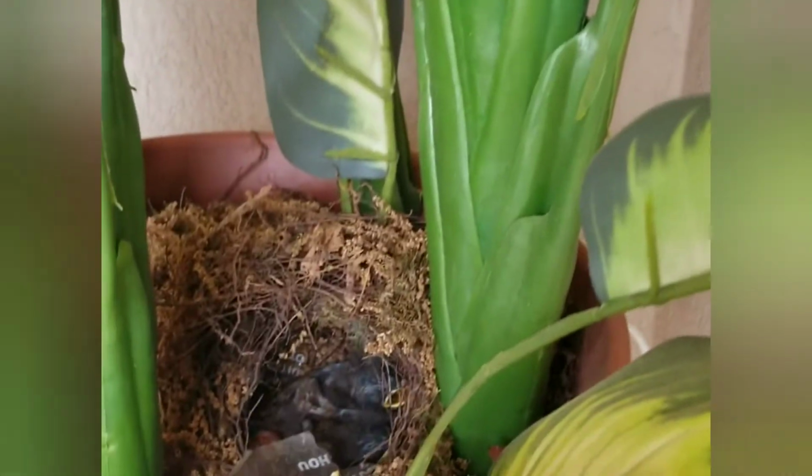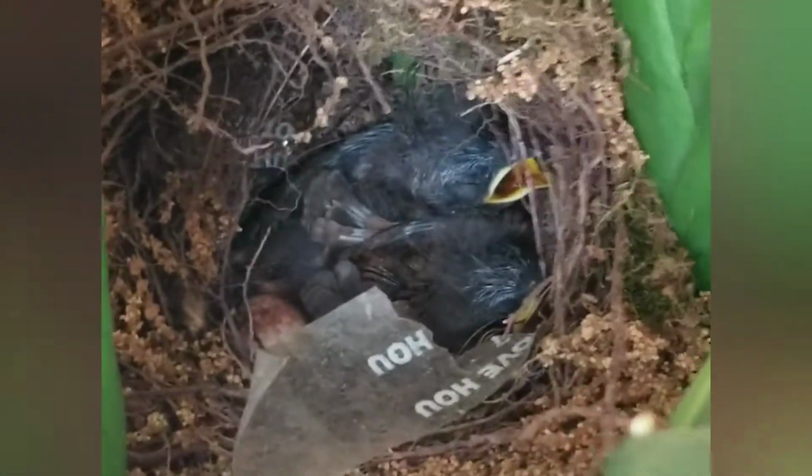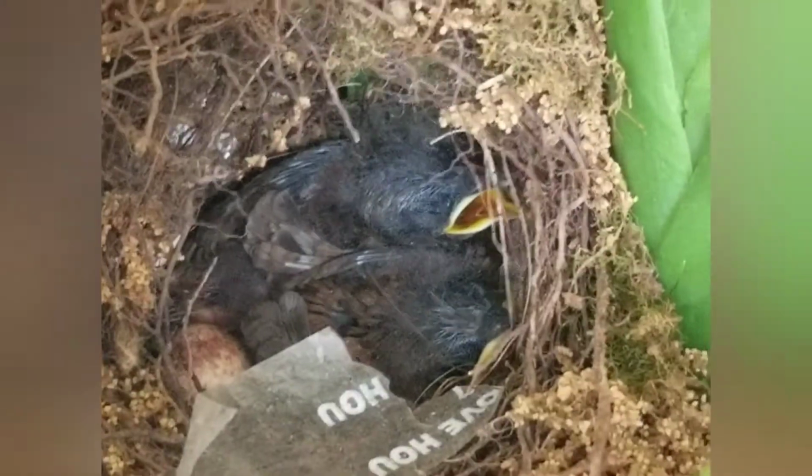They go back and forth feeding the babies all day. And I think we get a good shot of her right there with the spider hanging out of her mouth. So I'm gonna move, say goodbye to the babies, and let them come and do what they do. Bye, baby birds. Bye-bye.